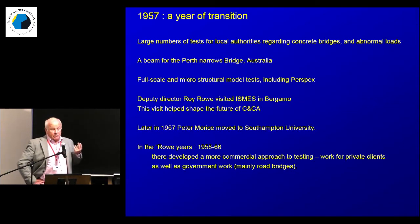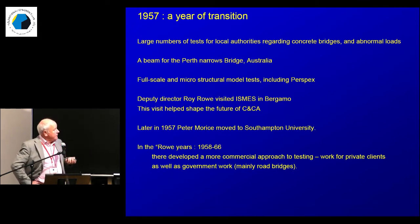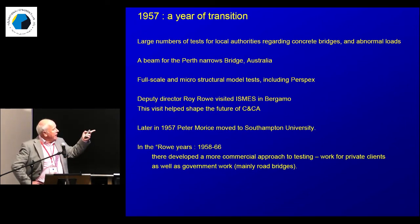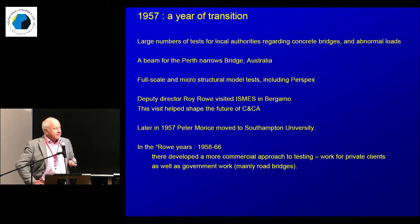After a while, Peter Maurice moved on to become professor of structural engineering in Southampton, where he taught for the rest of his life. And the variety of structures that were tested grew. He just about saw the beginning of the work on the Sydney Opera House, because they did some testing in Southampton on that, but they did other testing at the Cement and Concrete Association. When Peter left, Roy Rowe took over, and that's what the second era is called, the Rowe years, from 1958 until he retired in 66.